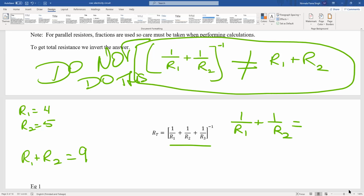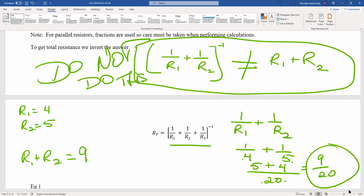Remember, when you add fractions, we have to put in our numbers. We have to find our LCM. Our denominator goes into our other denominator, and then we multiply by the numerator. And we end up with 9 over 20. See the very big difference in adding your numbers with fractions and with whole numbers. So please do not make this mistake here.